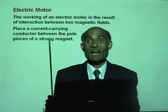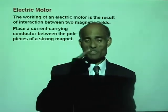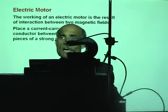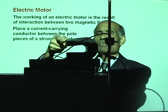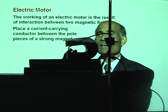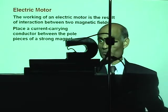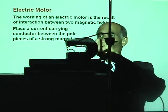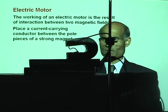Now, place a current-carrying conductor between the pole pieces of a strong magnet. Let me see if I could show that to you, and you can see what the result will be. What I have done here is to arrange a very strong magnet. You see, this is a magnet with the north pole and south pole. Now, I'm going to keep a wire, and I'm going to allow a current to flow in that wire. I want you to watch what happens to the wire. This end of the wire I'm going to connect to a battery so that a current flows in it. Now, watch what happens to the wire. What happened? Tell me what happened.